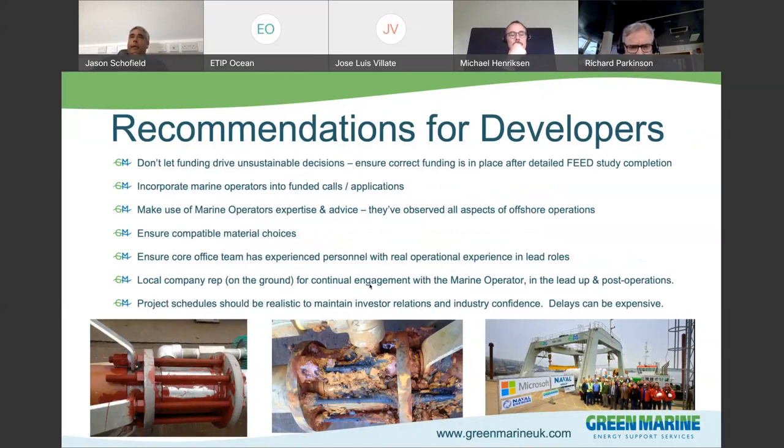So I was just going to say, don't let the funding drive unsustainable decisions. Ensure the correct funding is in place at an early stage after the detailed FEED study. We've seen that plans change, driven by funding and not by the best practice that we'd like to see. Incorporating marine operators into the funded calls and applications is key to ensuring that the process is followed from the beginning to the end, incorporating everybody that should be involved in the project, and making use of marine operators' expertise and advice. Ourselves and others in this session have observed a lot of aspects of marine operations, and that advice should be taken into the project. Strong focus on that.